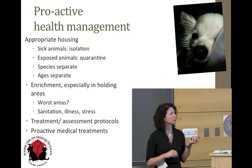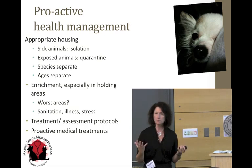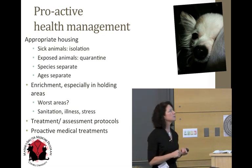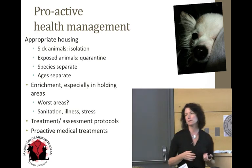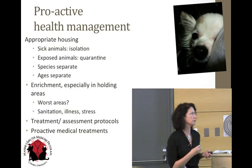Enrichment areas. You want to provide enrichment in your holding areas, even though they're often the less attractive places, and it may not be where you want all of your volunteers going, but the truth is that those animals need enrichment as well. So somebody needs to be back there providing them socialization.